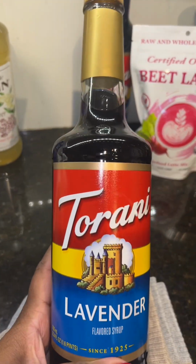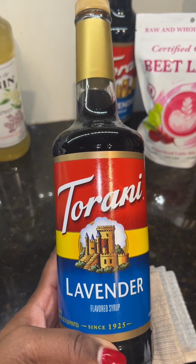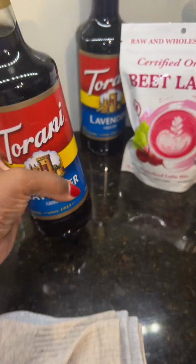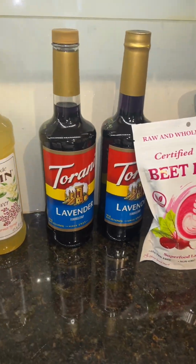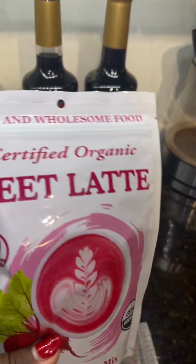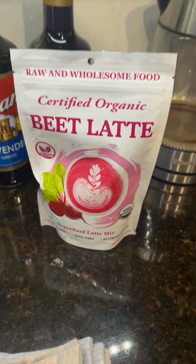Lavender. I'm a lavender girly. First of all, I love purple, and it's just something about purple that resonates with me. So I love lavender. So the lavender flavor for my coffee. Listen, if I see one, I'm getting two from HomeGoods. Okay, $7.95. You can't beat that. And it's in a glass bottle. These could go online for like $20 each. And beet latte. I just decided to try this because it's really good. Beets are really good for women, especially during our menstrual. So there we have it.